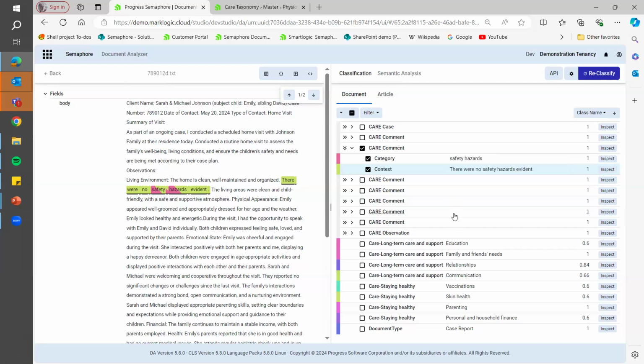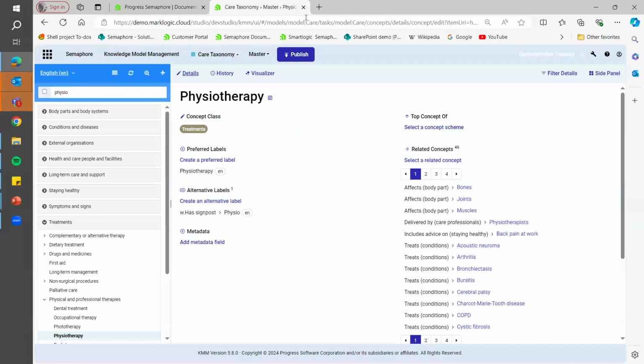So we can look for red flags, we can look for green flags, we can look for false positives, we can look for false negatives, and we can treat them accordingly. And this is all done in a no-code environment, and it's all managed by the subject matter experts themselves, because all they need to do is update the knowledge model with the different definitions, flags they want to look for, alternative labels, capture all the knowledge that they already have.